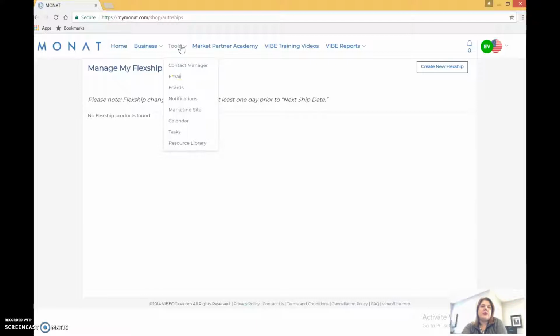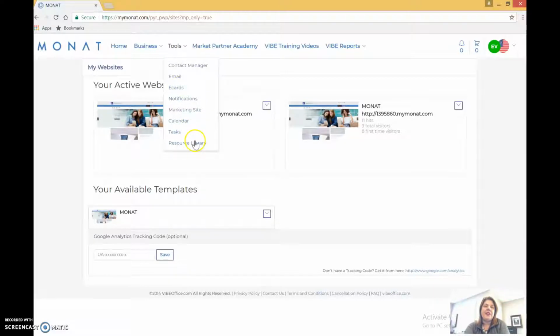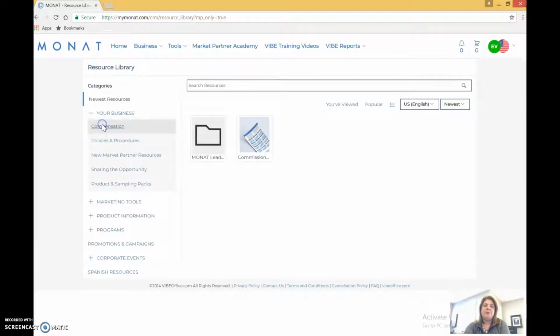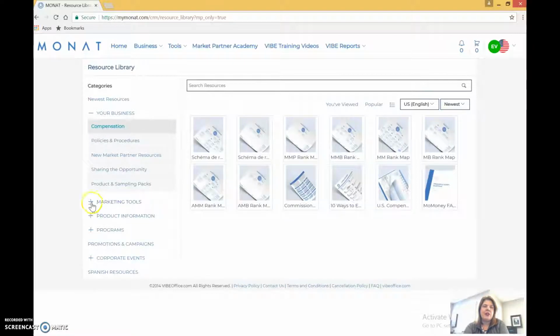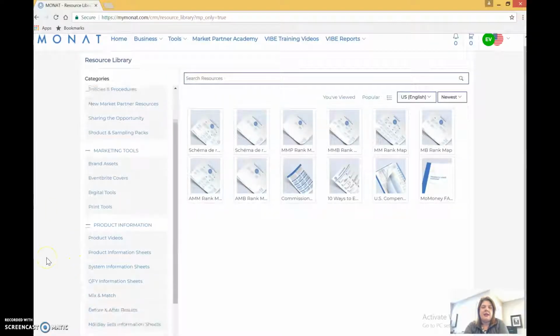When you go under Tools, that's where, when you go to Marketing Site, you automatically have a site with your name and information on it that you can pass along to customers, to people, to provide them with more information. Also, when you go underneath the tools, there is a resource library that comes in really handy. You can click around. They have informational sheets about the compensation. They have some great marketing tools.